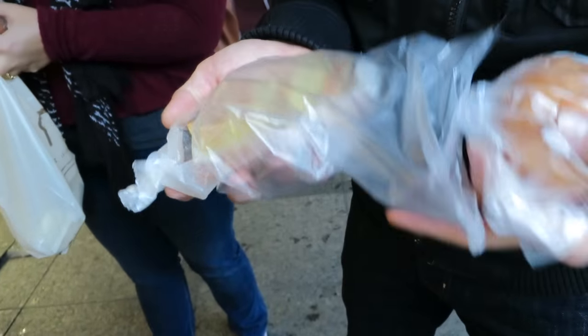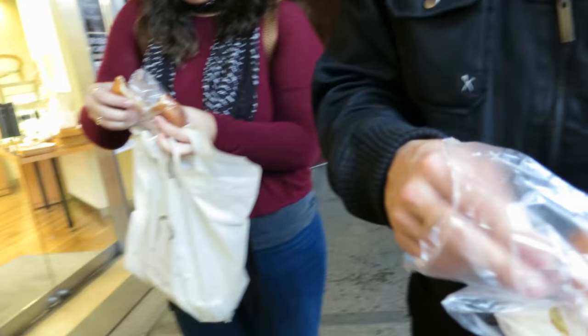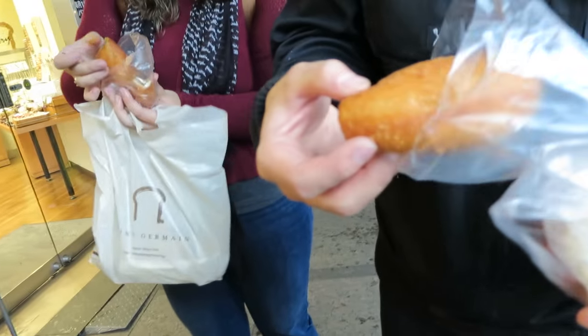Are they warm? Not really. And then they don't warm them here. I thought you could ask to get them warmed? No. Oh. And then sometimes they're already warm. And then we got this curry bread. Can you imagine this fresh? But it's still good, right?